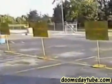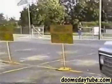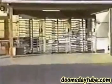Or facilities that have other uses, but which could be quickly used to detain large numbers of people, such as this Amtrak facility in Beech Grove, Indiana. It also has these electronically operated turnstiles.